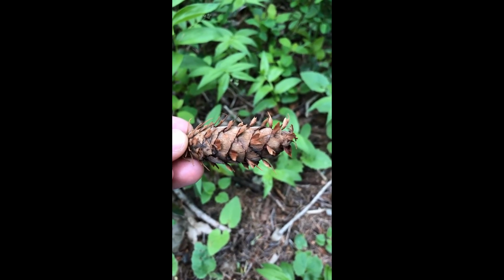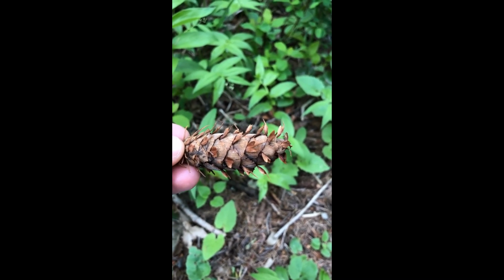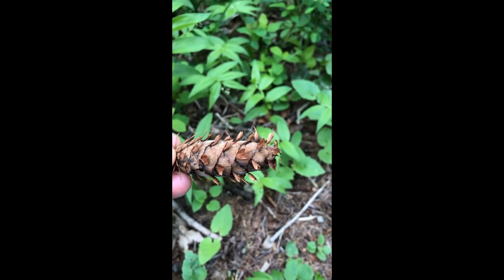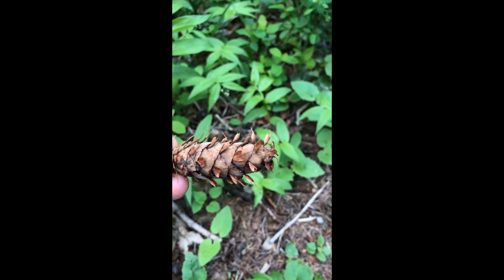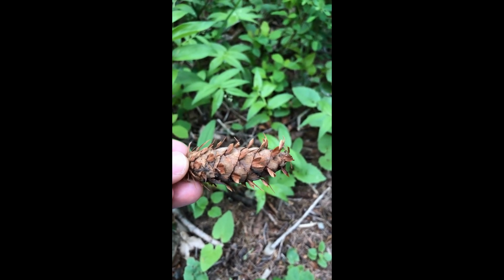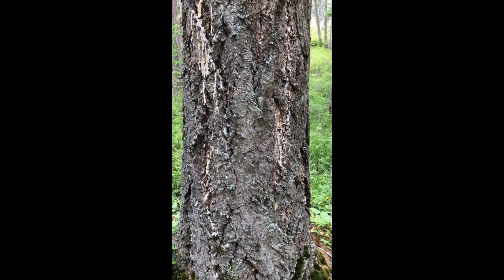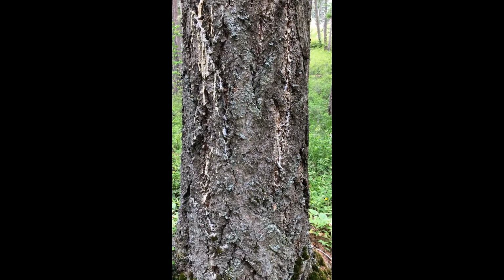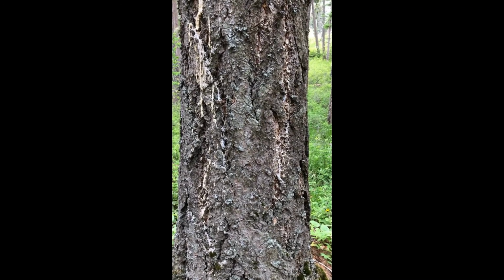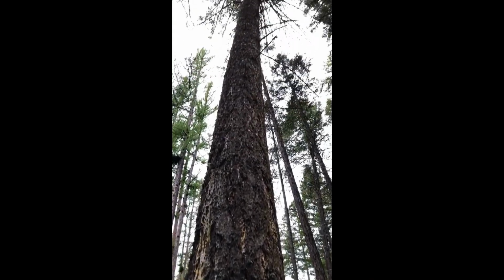Douglas fir cones are about 2 to 3 inches in length. They have a 3-pronged bract on the seeds which allow for wind dispersal, though some seeds are dispersed by small animals like squirrels, chipmunks, and birds. That 3-pronged bract there kind of looks like a mouse tail, which will help you identify these cones. Mature individuals have thick, deeply furrowed, corky bark, and they have a high crown, which means their limbs are way up there.